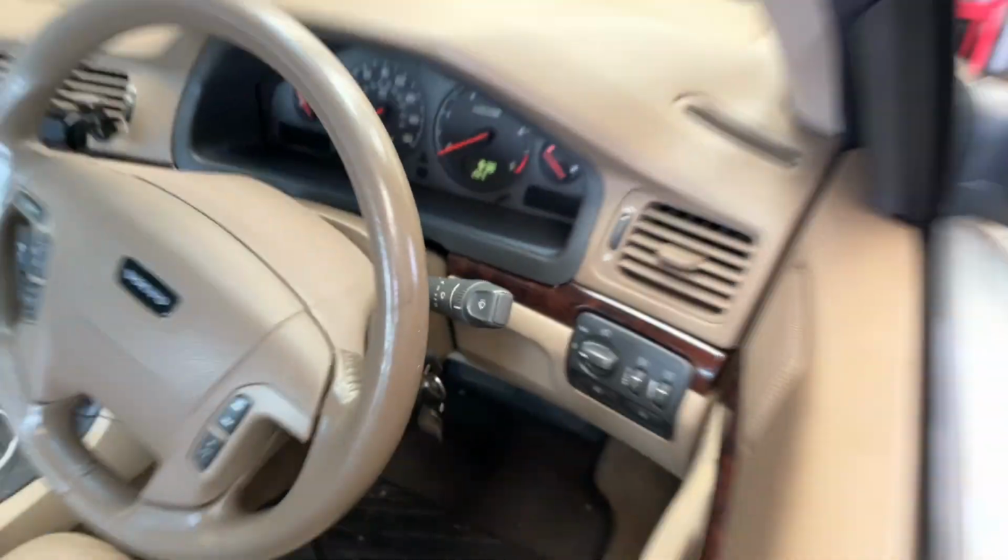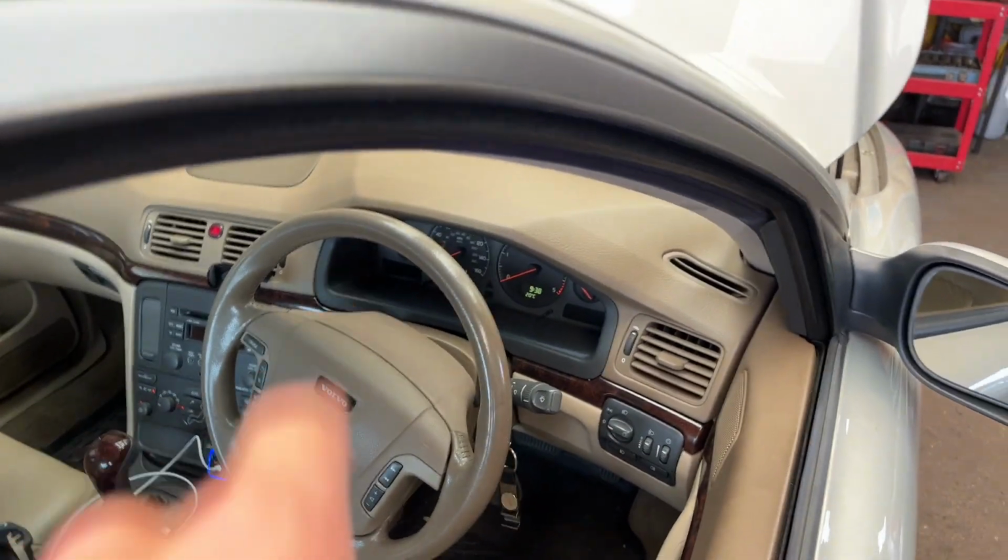I've told him it more than likely could be, because the little display on the left works sometimes and other times it doesn't, which is a common fault with these. So I've told him it probably could just be because that bulb's out. So we'll do that bulb.